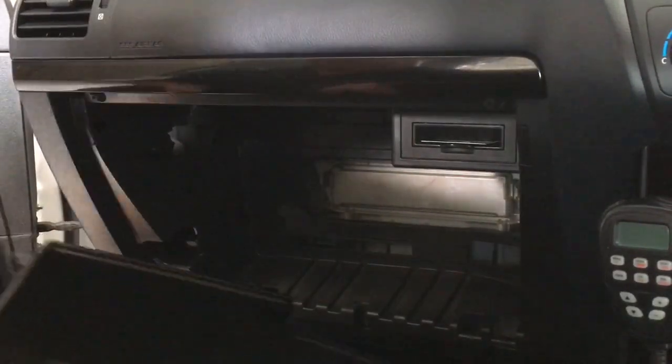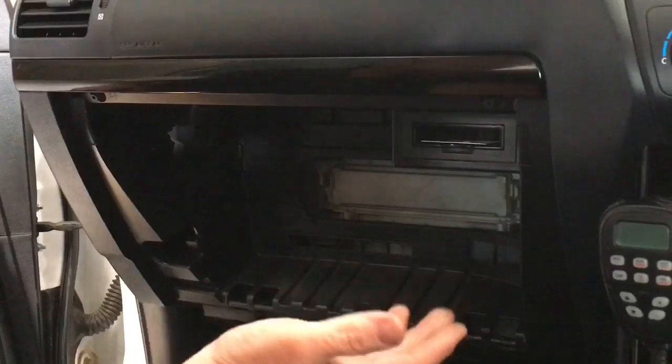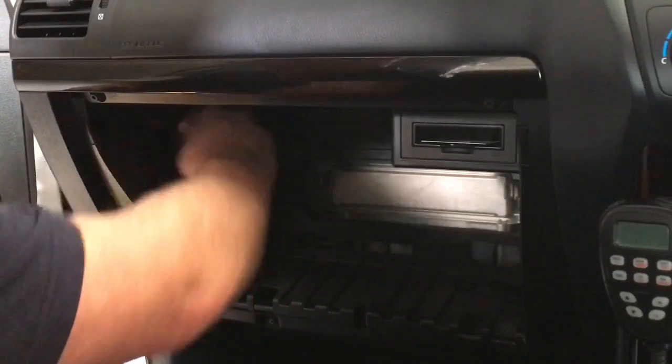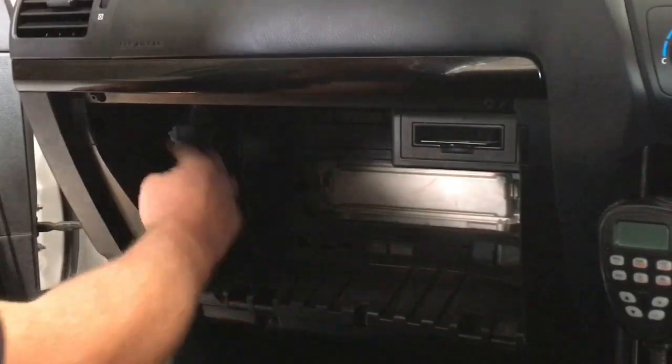All the books fell out, don't worry about that. I'm trying to show you what's going on. So it's not there or it's not connected. We're gonna have a feel around in here. See if it's in there. No, it doesn't seem to be in there.